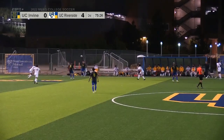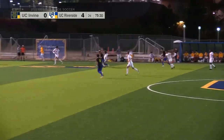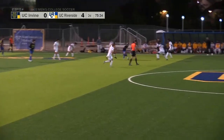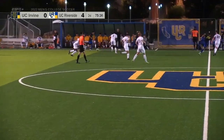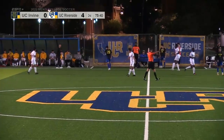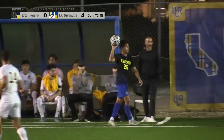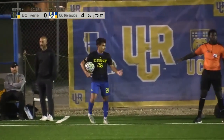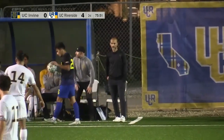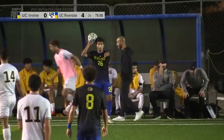For number 17, Ashish Chata back in the match. Chata with the game winner in his last match against Sacramento State. Ashish Chata has 3 game winners in his career at UC Irvine.